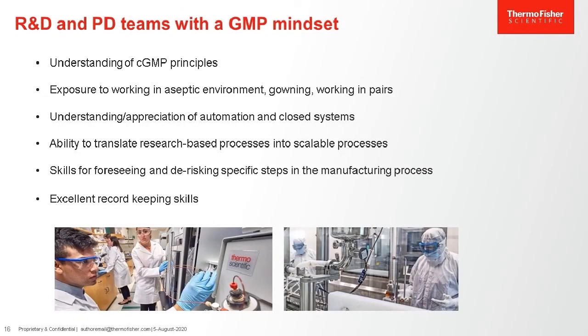So we have talked a lot about the product, but what about the people who are responsible for making this product? On this slide, I want to talk about the GMP mindset that will help the R&D and PD teams to be successful. So what does it mean for the R&D and the PD scientists to have a GMP mindset, a mindset that will help them with two principles that are critical for success. One, early incorporation of some GMP type of rigor and discipline, and two, to be thinking about de-risking every step of the manufacturing process to the best of their ability.